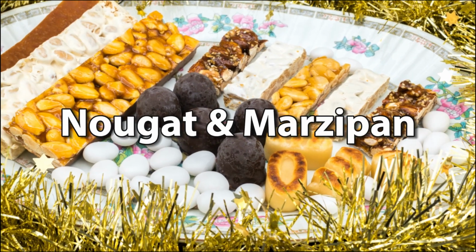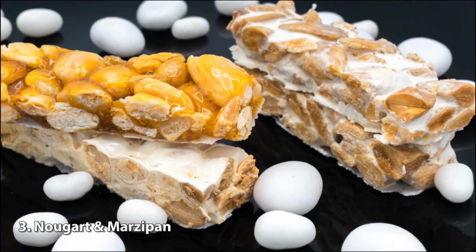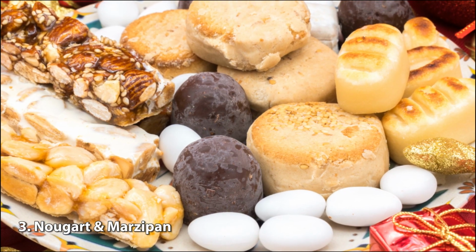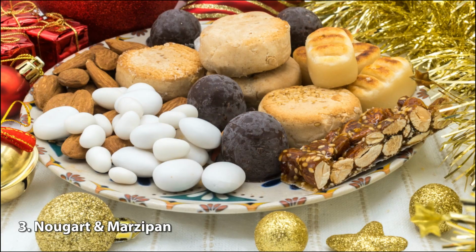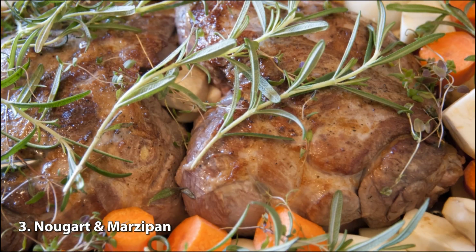Next, we're off to Spain for some sweet indulgence. Nougat, or turrón, and marzipan are traditional Spanish sweets enjoyed during Christmas. Nougat is a confectionery made from honey, sugar, and egg whites, studded with toasted almonds. And marzipan, it's a delightful treat made from sugar and almond meal, often shaped into cute little figures.